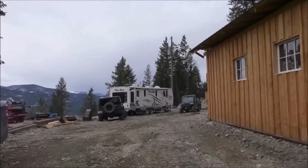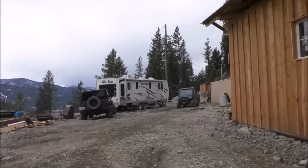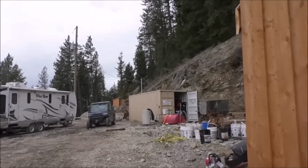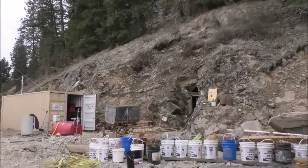So we did some tests on the water, and the water came back good. So we're actually using it for drinking water now coming out of the mine. We're going to build a cistern in there, put a water pump and a whole bunch of other stuff in here. And we're continuing to work in the mine. We'll show you what's going on in there.